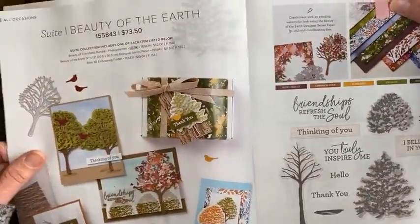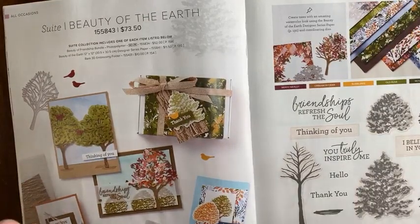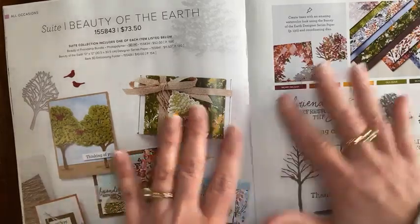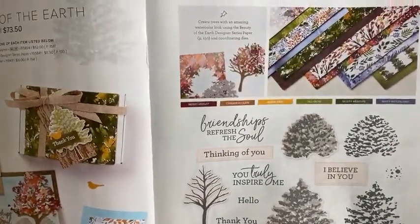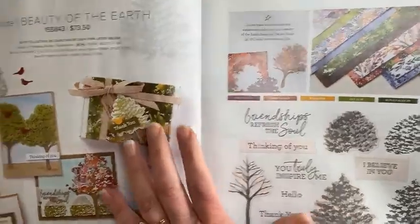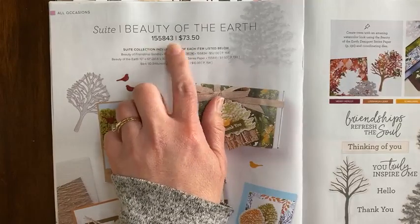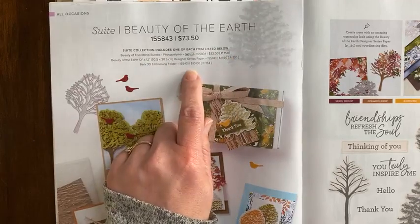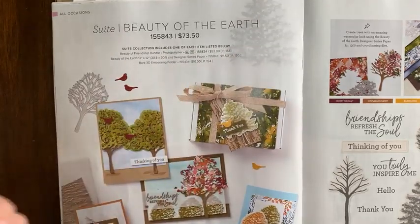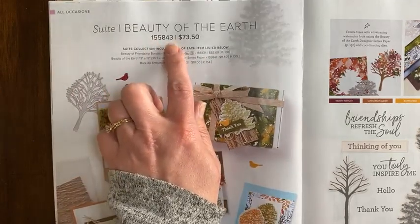Okay, next thing here. Our very first suite is called Beauty of the Earth. There are several product suites in the catalog. What I like about them is if you're looking at this and you're like, oh my gosh, I love the stamp set, it's got coordinating dies, those papers, the colors here. This is me. You can order each of those items individually, however you want to, or you can do the easy button. And this is the easy button right here. It's one item number. It's everything that's listed here in the suite. So the stamp set, the dies, the paper, the embossing folder, it's all part of the suite. One item number, super easy to order.